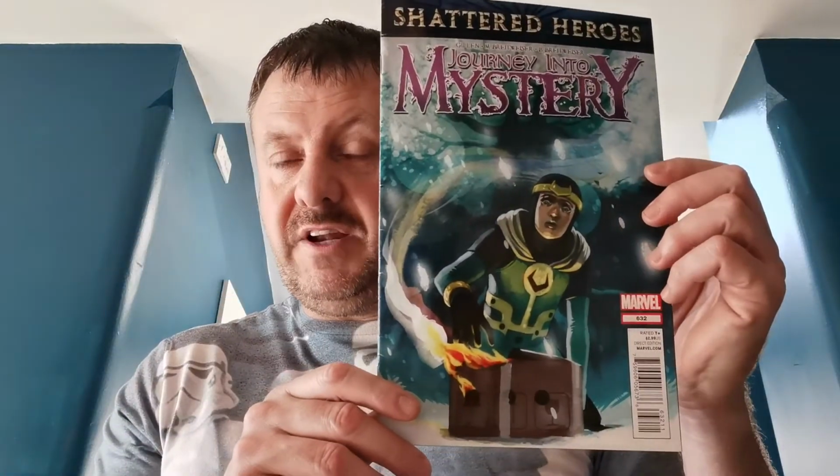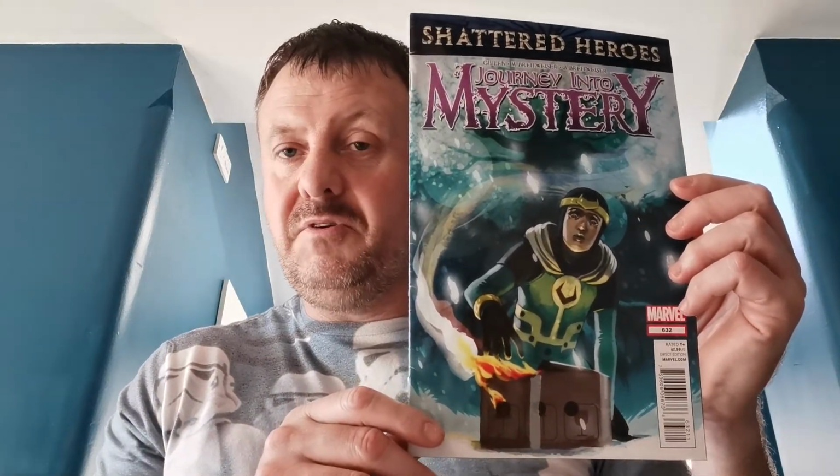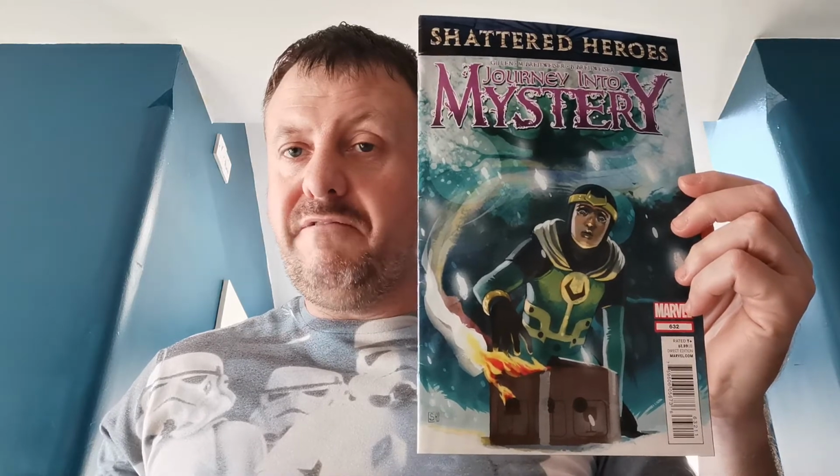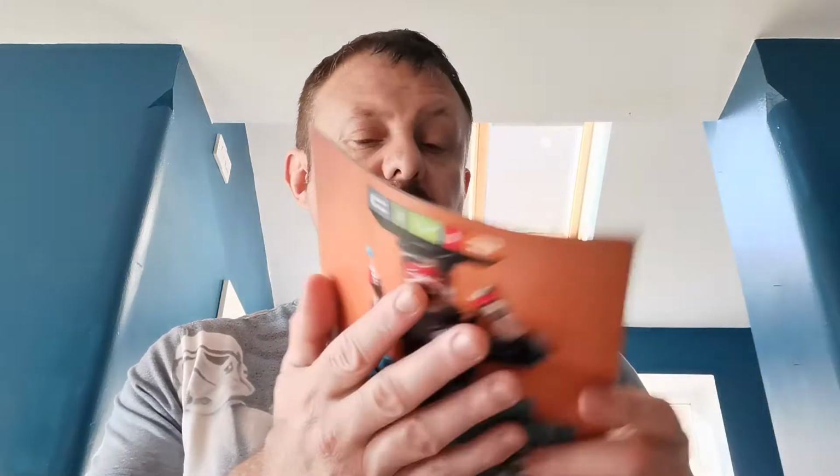This is another copy of Journey into Mystery, issue 632, and the first appearance of Thori the Hellhound, rumoured for the Loki show, obviously season 2 now. But I've sold 1 or 2 of those in the past as well. It's a £15 book on a good day. This book is another book that's 10 to 15 quid. So it was a no-brainer.